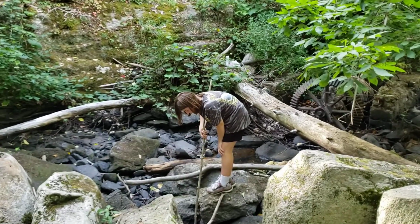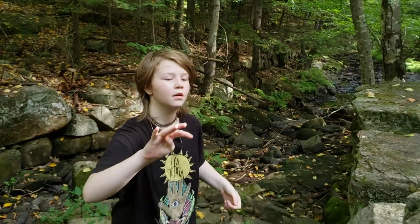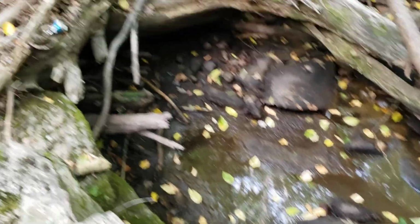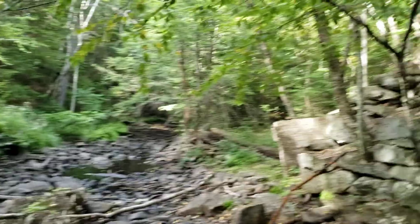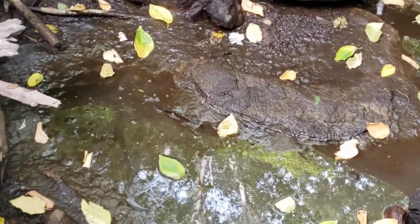That water's stagnant and gross, Ellie. Don't touch it. Okay. Take my stick. This is my stick. Okay, come on. Let's go.